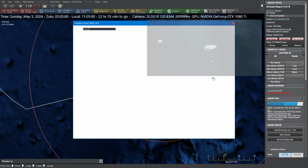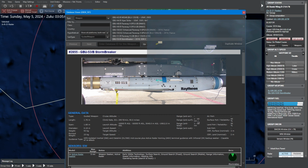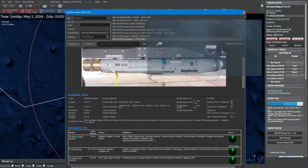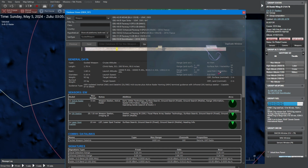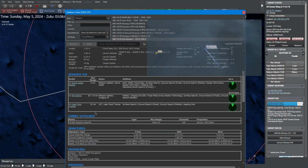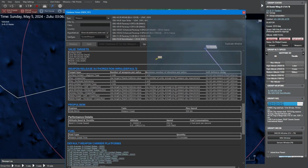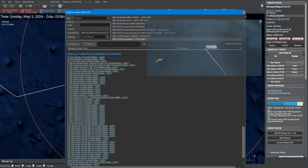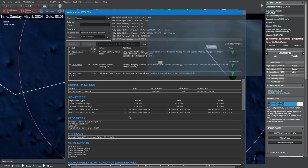Stormbreakers themselves, their range is pretty good in this. It's about 60 nautical miles actually. I think they've expanded that. And they do have various different ways of finding their target. They have an active radar seeker, they also have imaging and laser guidance capabilities. They have a 48 kilogram warhead in this. They can be used against various different systems and can be carried in great numbers by multiple different platforms.